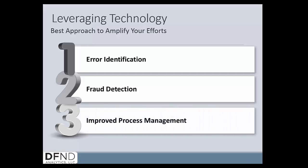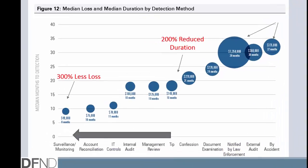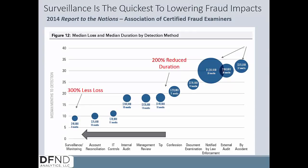And we have to mention that reviewing your data consistently leads to insights that can force a redesign of your specific business processes. To support our approach, the Association of Certified Fraud Examiners noted in their 2014 study that waiting for a management tip or law enforcement to detect a fraud led to a much more costly and longer event. By moving to a proactive surveillance using Defend Analytics, an organization can experience a minimum 3 times less in loss while cutting the time to detect frauds in half.